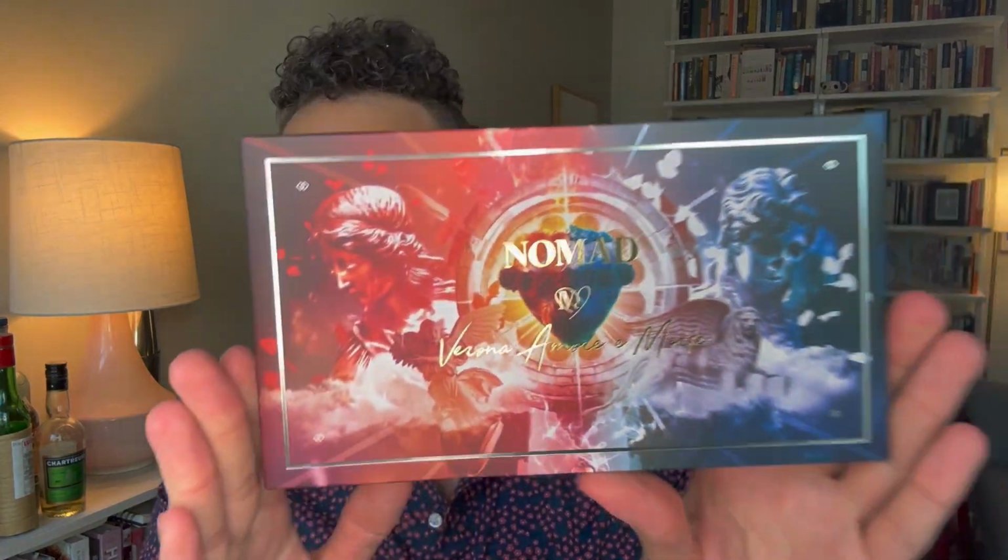So this is the outer packaging. It's really pretty. Normal cardboard outer box that they come in. I love the artwork for this. I think it fits the theme perfectly. Really, really well done. And also, just as an osteologist, anytime you have any kind of like skeleton things on there, I'm always going to be a little excited about that.